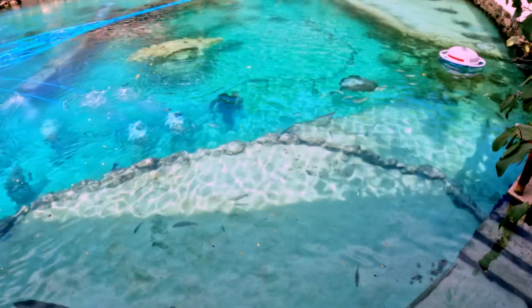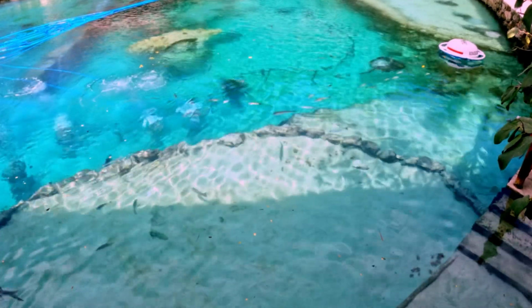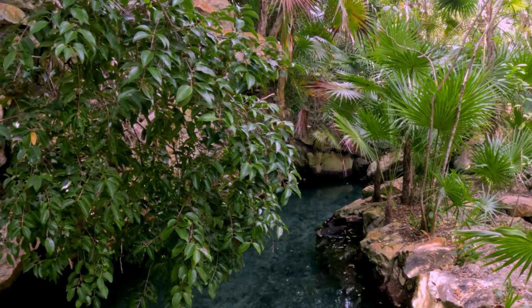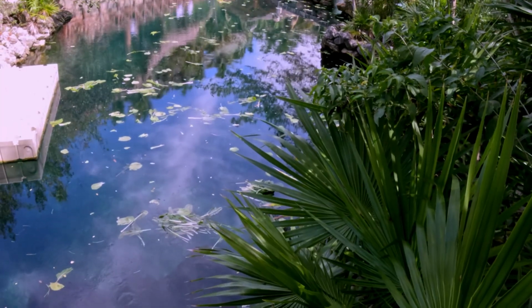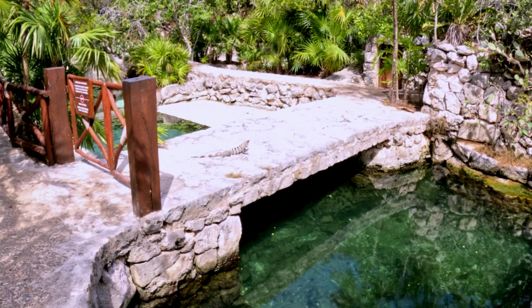Xcaret is known for its many activities. An example is the sea trek, which you see here. We did not personally do any as they cost extra. I would possibly recommend coming on a separate day if you'd like to do an activity, as it would be a lot to fit into one day.